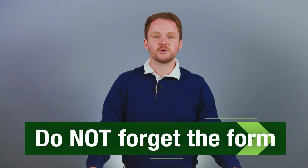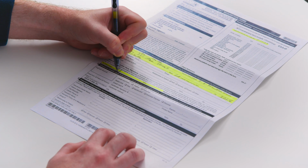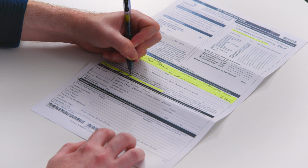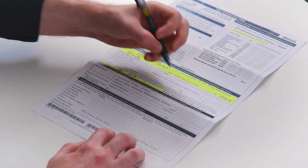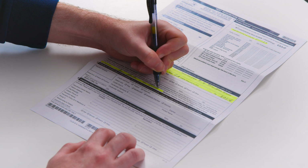It is vital that you include the requisition form, otherwise the test cannot be processed and you will have to redo the test. We both know you don't want that. Fill out every page, including the collection date, date of birth, sex, and signed date on the requisition form to avoid delays, test cancellations, or recollection.